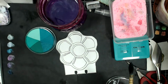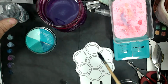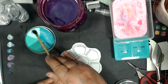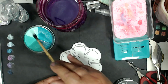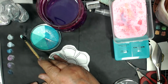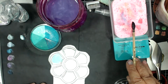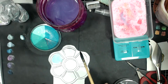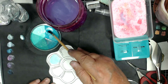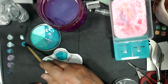Let's give that a squirt. Go with this one. I love this color. I think White Nights has a color very similar to this. It's like a minty green. I love that. Looks green on the screen. Which one? This one? This light one? Wow. That is nice.